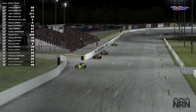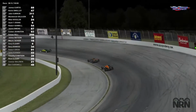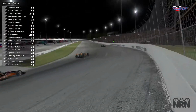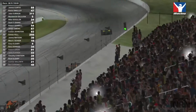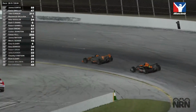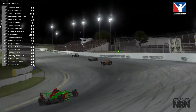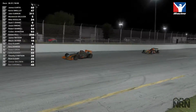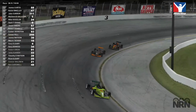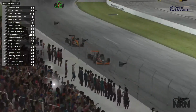Could we see a lap time comparison between James Curtis and Jason Owen, see what the difference in time is between those two? We can't pull it up on the screen, but last lap time, 18.74 seconds for James Curtis. Jason Owens, 18.9. So, if anything, it's more about clean air is more important than having the fresh tires.